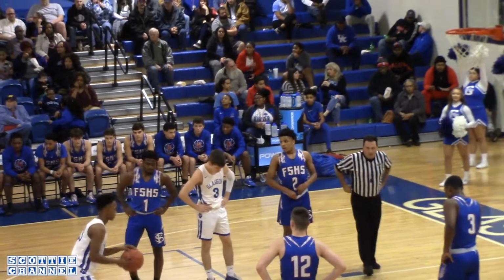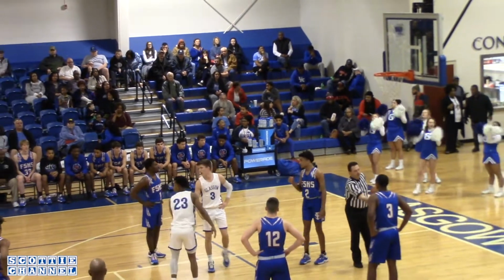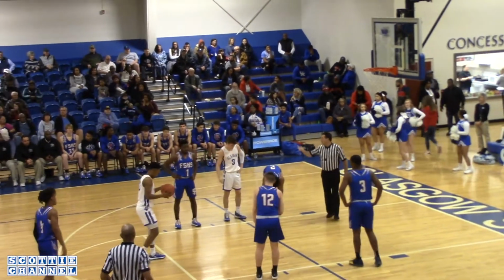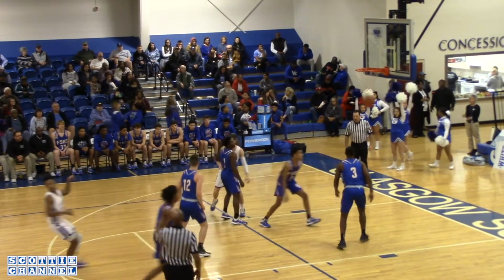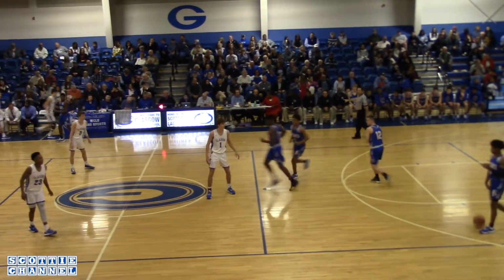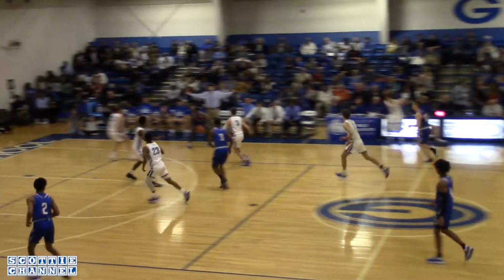Nick Sorrell at the free throw line for 2. Free throw's good. We all assumed it would be a charge because that was the official that's always pretty much known for calling charges in the region here, but he called a block. So Sorrell makes both free throws. 4-0 lead for the Scotties. 4:38 to go in the first quarter.